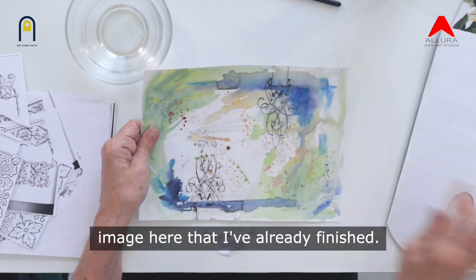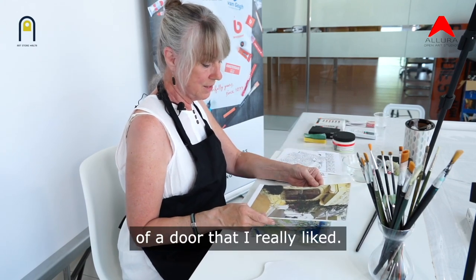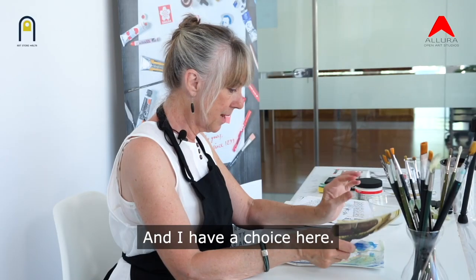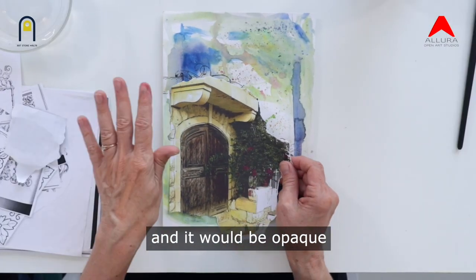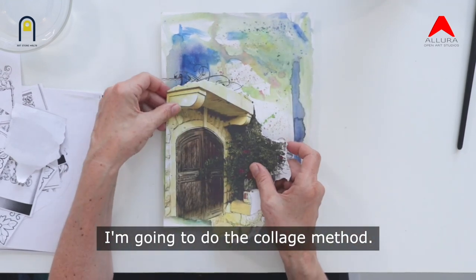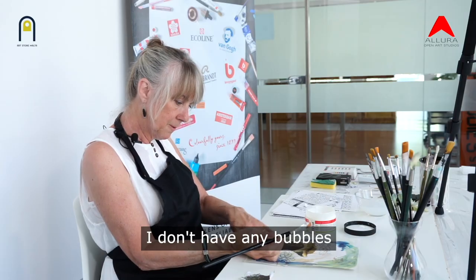Now I have one image here that I already finished. I'm going to use a photo that I took of a door that I really liked. So I'm going to start tearing away parts that I don't really want to keep. And I have a choice here. I could just collage this directly onto the paper and it would be opaque. Or I could photo transfer it and whatever's underneath would show through. I'm going to do the collage method. I still have to make sure that I don't have any bubbles. So keep checking it.